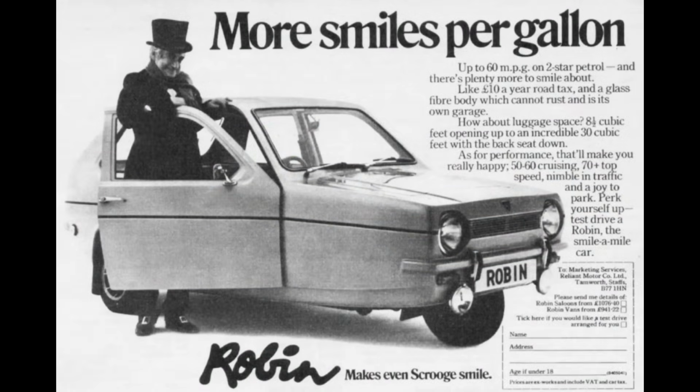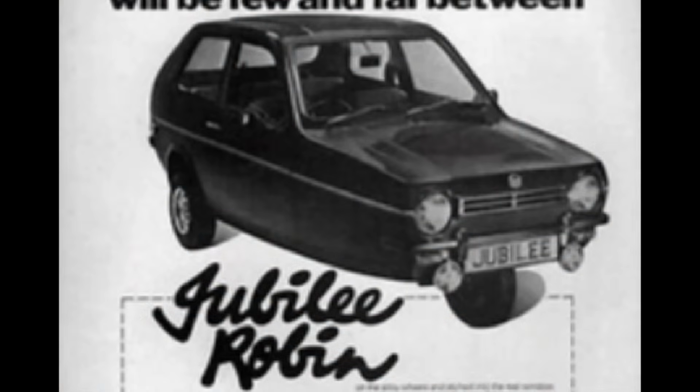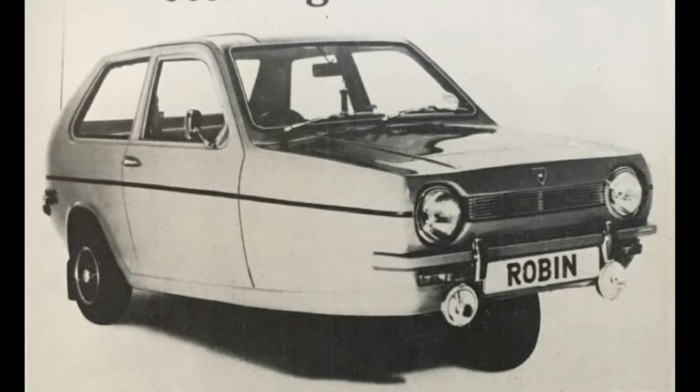The Reliant Robin was a 3-wheeled small car that was made from 1973 to 2002. 3-wheeled cars were popular in Britain beginning in the 1950s because of British tax loopholes that allowed 3-wheel cars to be taxed as motorcycles, and it only required a motorcycle license to operate them.